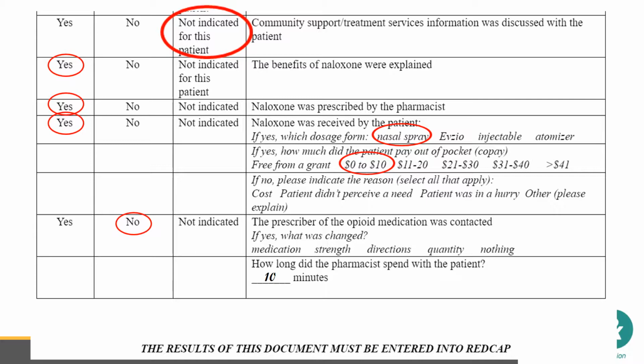Also, I'll indicate on the outcomes worksheet that community support or treatment services were not indicated for Anna. I did explain the benefits of naloxone, and I prescribed naloxone to her. I dispensed the nasal spray formulation, and her copay was between $0 and $10, very inexpensive for her, according to her insurance. And I did not contact the prescriber of this opioid medication, and I spent about 10 minutes total in my encounter with Anna.